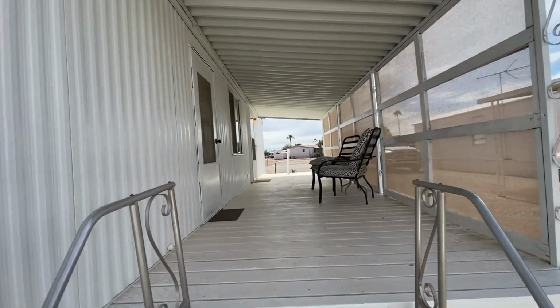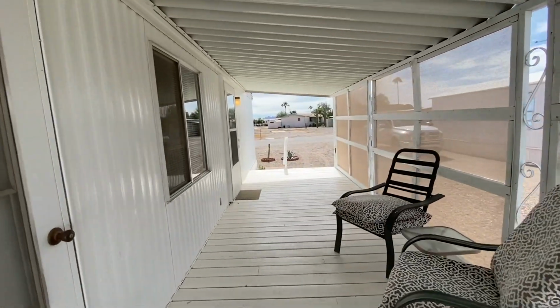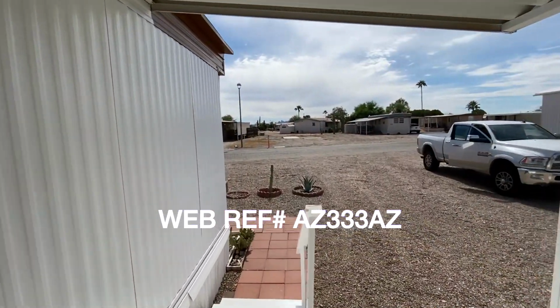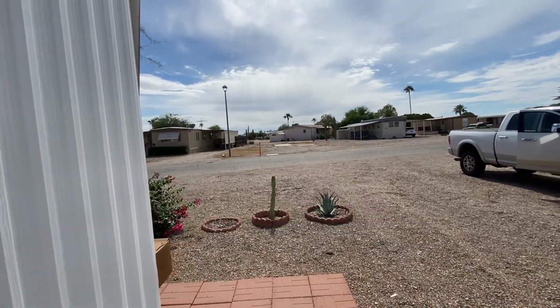But just adorable. Discounted price on this one is $20,900. It's available for immediate possession. If you're interested in this one, the web reference number on this is AZ333AZ.